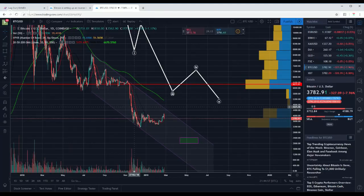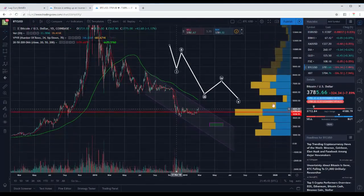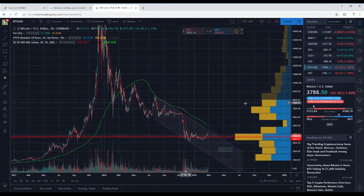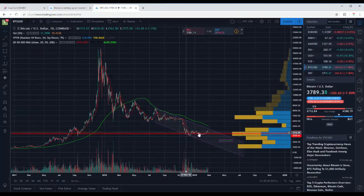For all you guys that want me to make these videos shorter, that's it as far as Elliott wave. I am going to go over now, for anybody that wants to continue watching, just simple trend line analysis. First of all, you can see we're channeling here. We're bear channeling, and we bounced, and now we're testing the top.